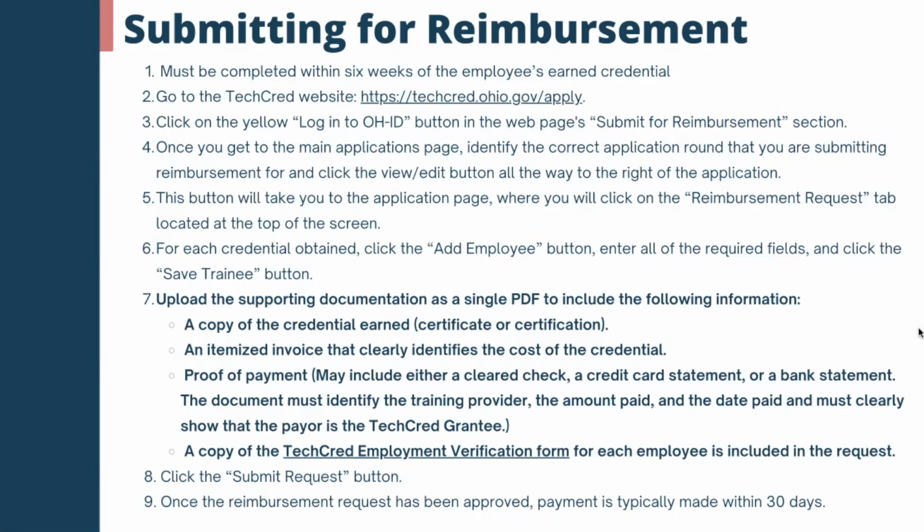For each credential obtained, you're going to click an Add Employee button and enter all the required fields. So it'll ask for identifying information for the employee, as well as the credential they completed, when they completed it. Step 7 is what I want to highlight the most. So you're going to upload the supporting documents as a single PDF. It's important that they're as a single PDF.